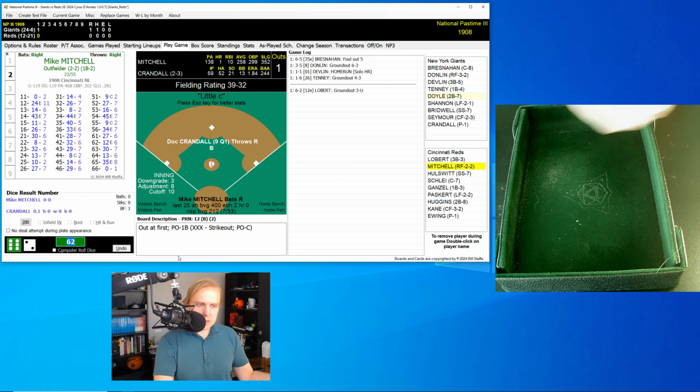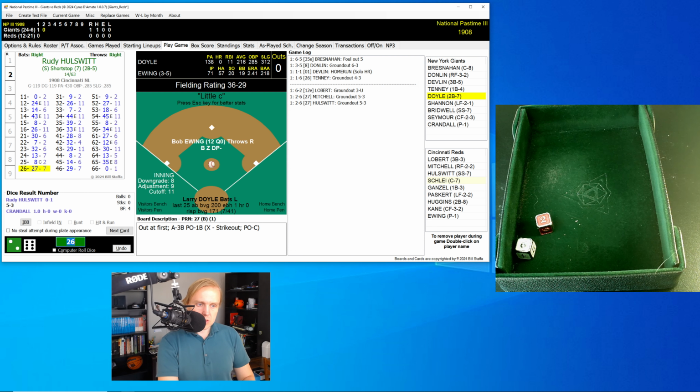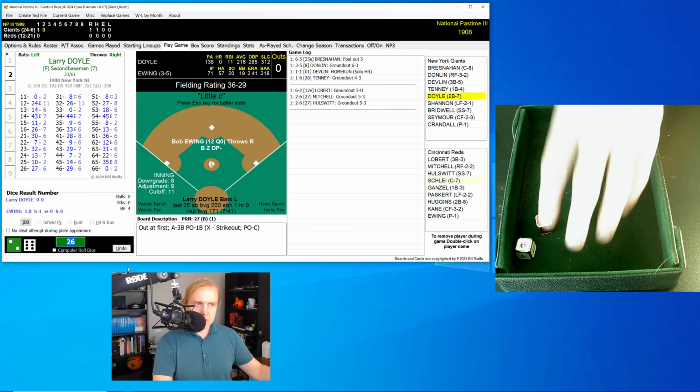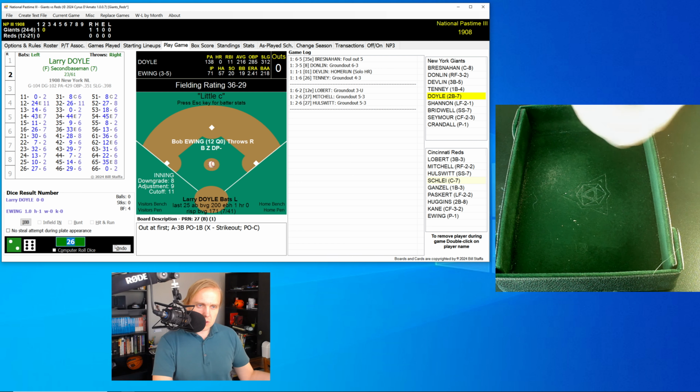Doc Crandall is 2-3 here for the Giants, 1.84 ERA and a .244 batted against average. Mike Mitchell now rolls a 26 for a 27. This will be a ground ball to the left side, and Devlin throws to first, 2 away. Here's Rudy Holswit. Rudy rolls a 26 for a 27. It's another one over there to Art Devlin, who throws to first, and we go to the top of the second inning. Bob Ewing, in contrast, 3-5 is his record as he faces Larry Doyle.